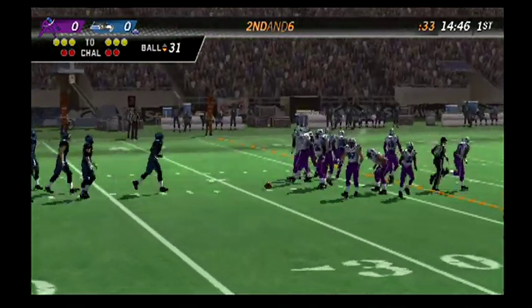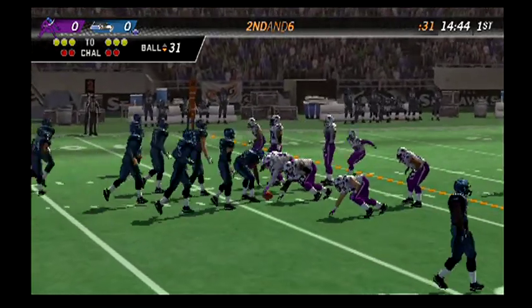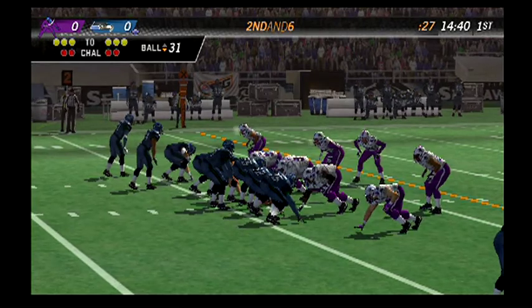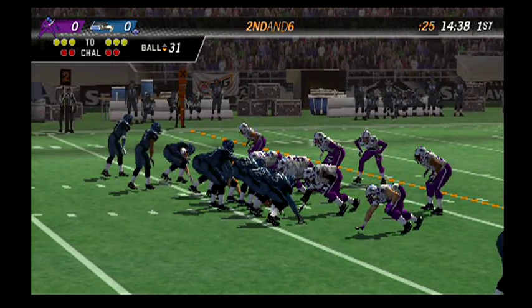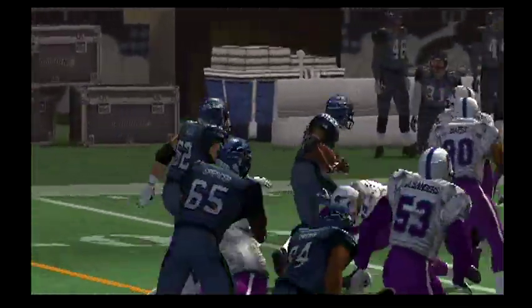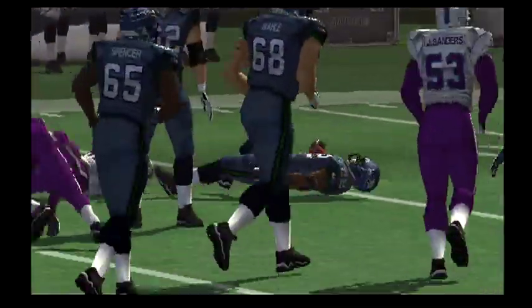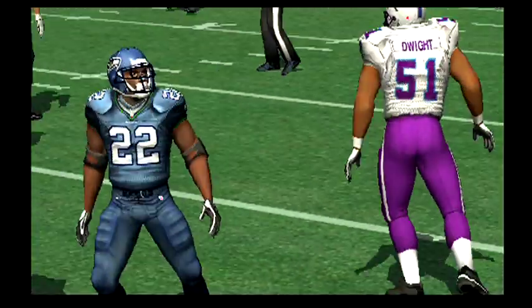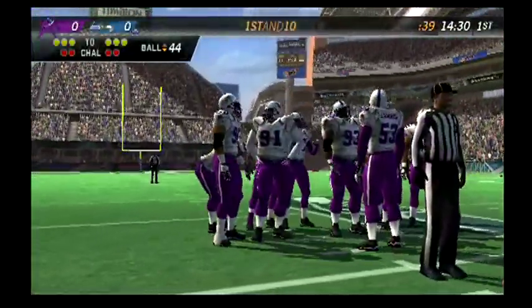Second and 6. Ball on the 31-yard line. Let us dictate. It's showtime, baby. Let's go. Here we go. In this direction. Dwight comes up to make the play at the 44-yard line. He was not going to be denied the first down there, John.